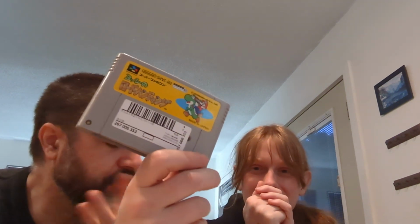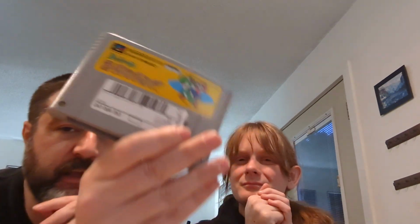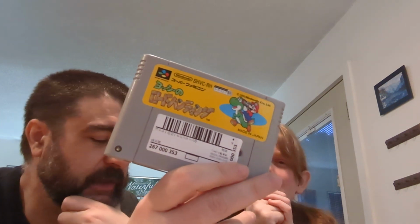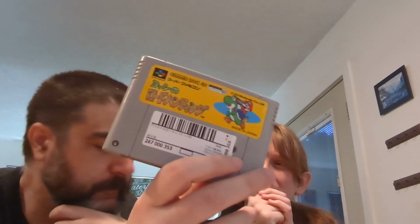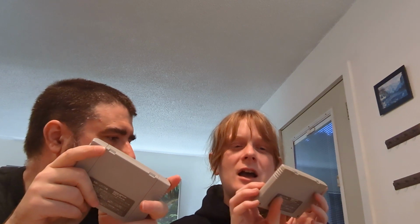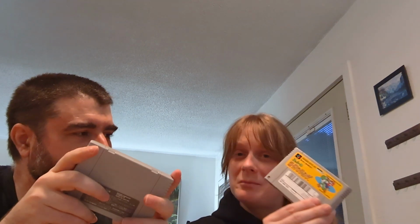These were super cheap. Again, this is one of the things where the American version is crazy expensive. The Japanese version was like 300 yen, which is like $2.50. And they did a good job translating the title to Yoshi's Safari from the more complicated Mario and Yoshi's Light Gun Massacre.